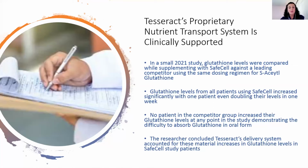And as you all may know, especially healthcare practitioners out there, glutathione endogenous production really decreases as we age. So someone actually in their 40s may have very small levels of glutathione. And then when you add to that someone who's elderly, and then even worse, someone who has health issues and/or is hospitalized and is elderly, they have the lowest glutathione levels. So glutathione is not well absorbed typically, and it decreases as we age. So we can't depend on that endogenous production. So the researcher concluded that Tesseract's delivery system accounted for these material increases in glutathione levels in SafeCell study patients.